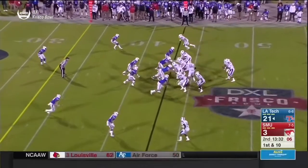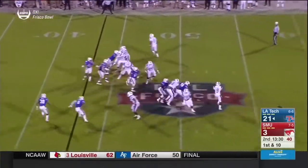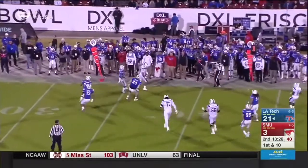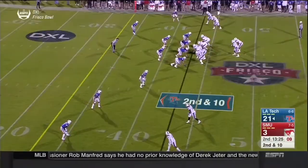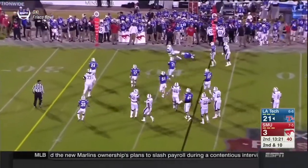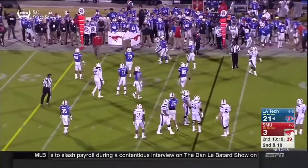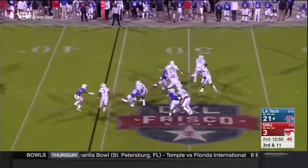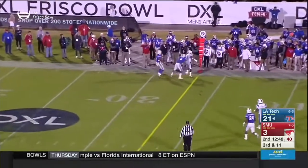The score could even be worse than 21-3. Here's Teddy Veal looking to throw, and he gives it up for Smith. Nicely. Second and 10 off the incomplete pass. Play action, 3rd and 11, throwing past the sticks.